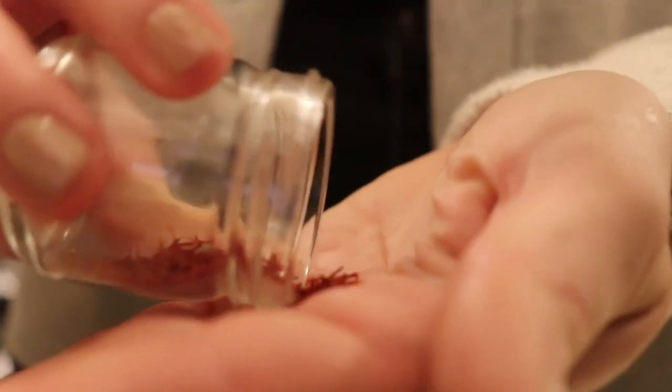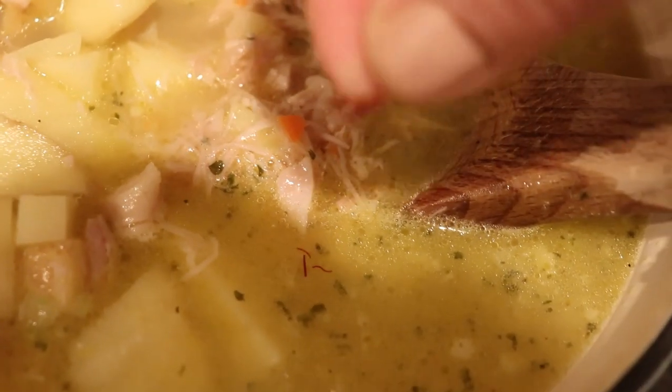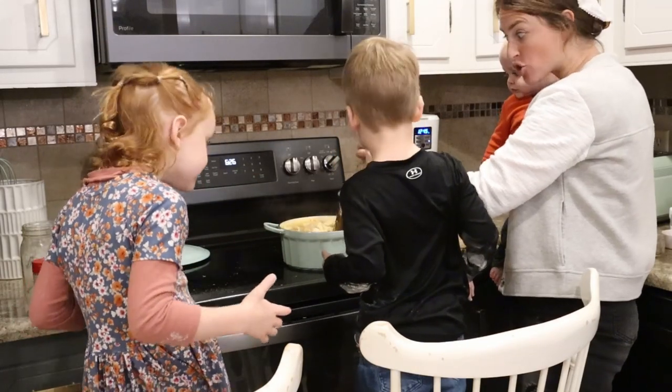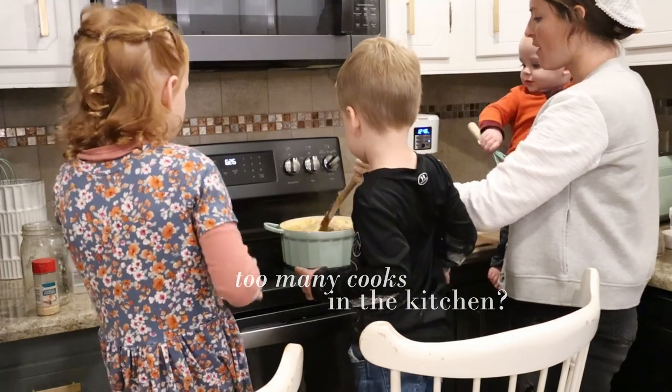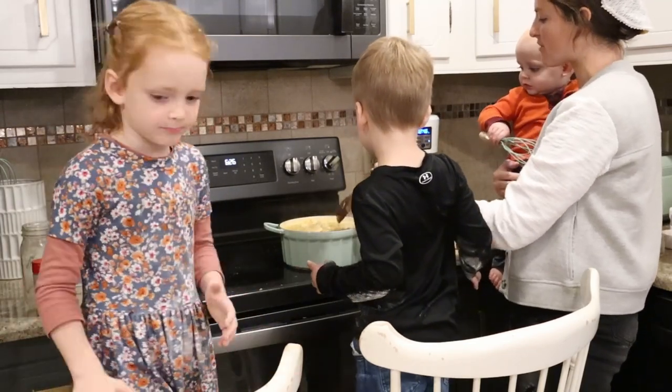And if you really want to get that Mennonite flavor, you've got to use some saffron. Not too much though. Sure got a bigger soup pot, huh? It's almost full. Yum. Okay, now we just have to wait like 15 minutes so we can eat.